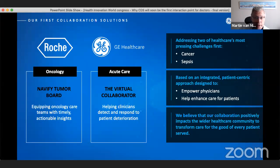And this is only a very short part on products. So Roche is really focusing a lot on oncology, and you will see a bit in this presentation about NAVIFY Tumor Board. NAVIFY Tumor Board enables physicians to work together as a team and work around treating oncology and discussing oncology patient cases to determine the best treatments.